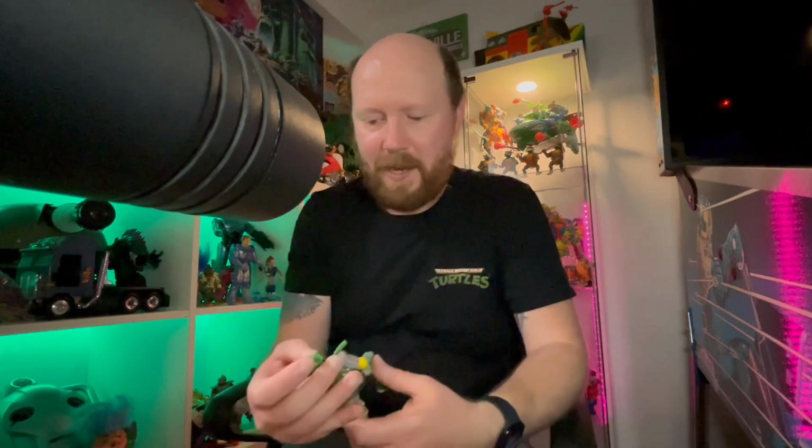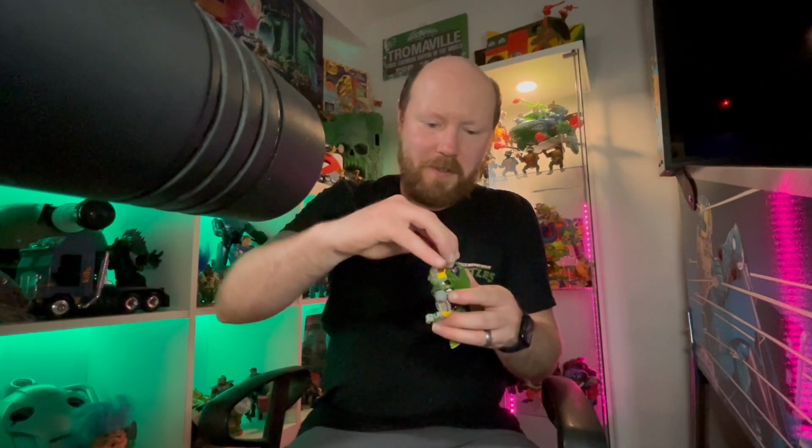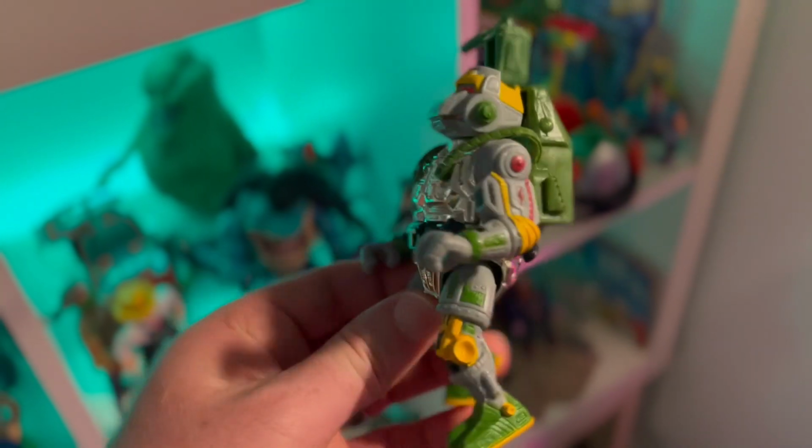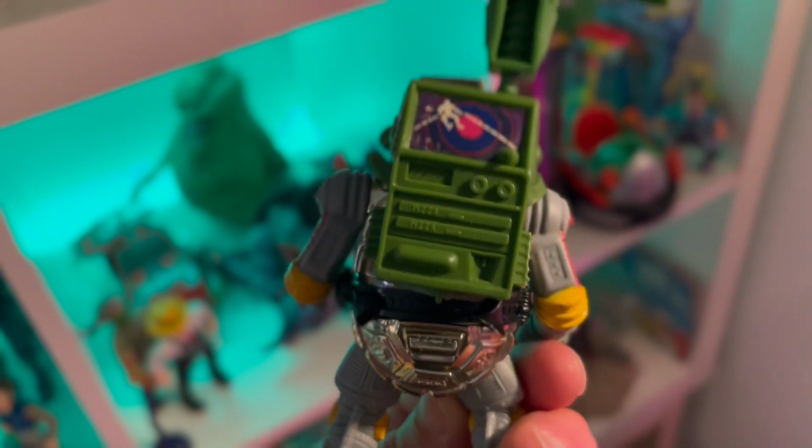And I finally got a complete metalhead with all his accessories, which is really cool. So I think that just goes up like that. Yeah, so he's in really crisp, nice, clean condition. You can see the chrome on the back here. On the front, it's beautiful. Hardly any wear.